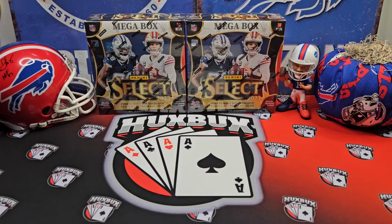I was pretty excited when these 2023 Select Mega Boxes popped up for pre-order back in late July. Nearly 3 months later, that enthusiasm has waned about as much as a man on a 10th date who hasn't been waved onto second base yet.